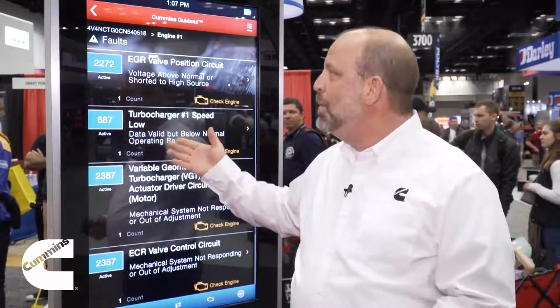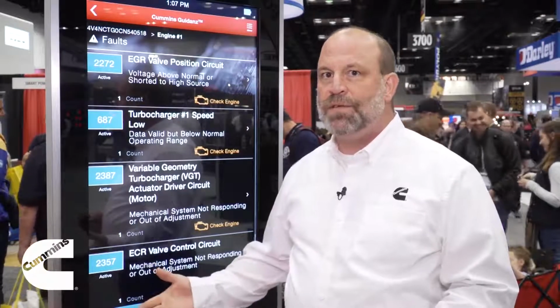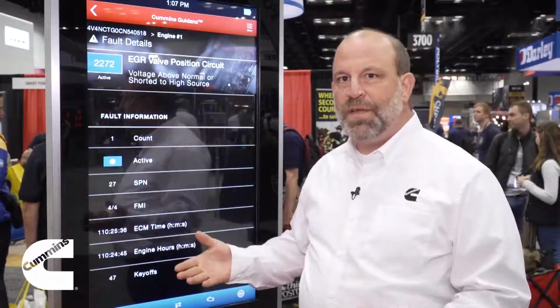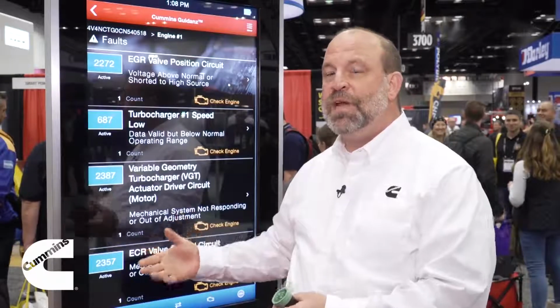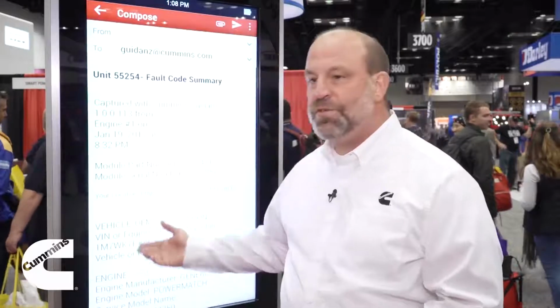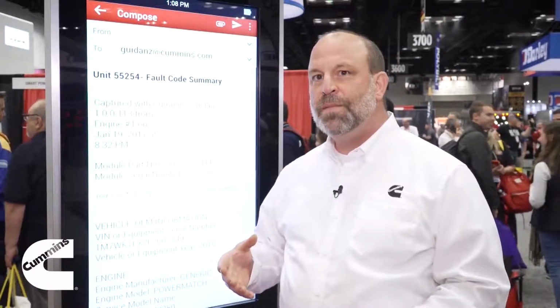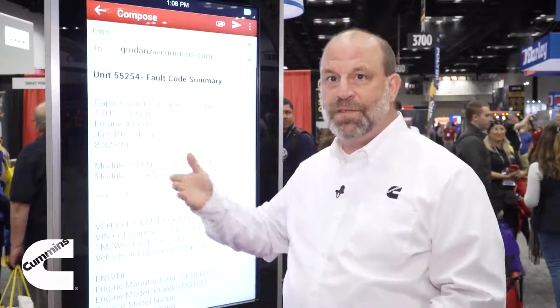So at that point, you may not know what an EGR valve position circuit fault is. So we do allow you to go get additional information, like how recently did it happen, how many key offs have occurred since that time. But even more importantly, maybe you just have a Cummins person locally that you trust with the decision. So at that point, you can actually extract all that information out of the engine control module. And at the bottom here, there's a share button. And it will extract that information out into an email that you can then plug in your favorite Cummins service person's email address and send it to them.